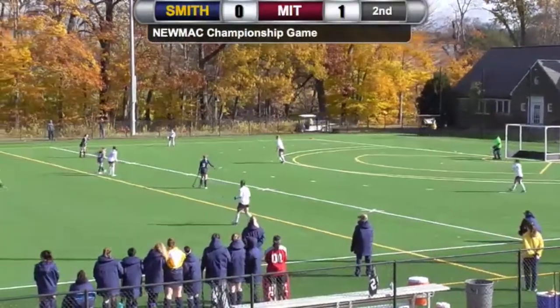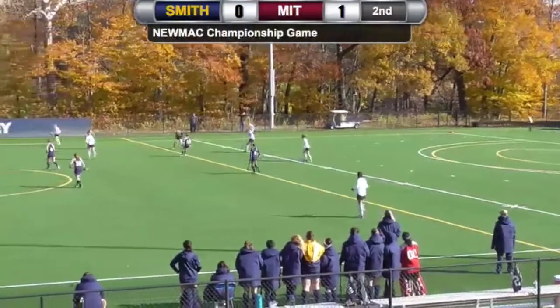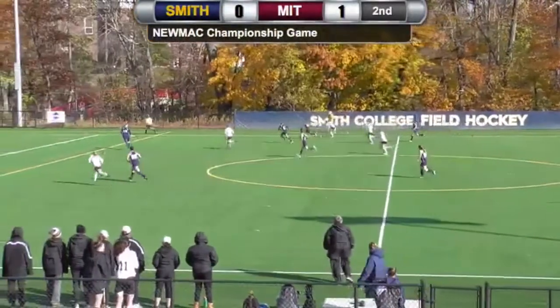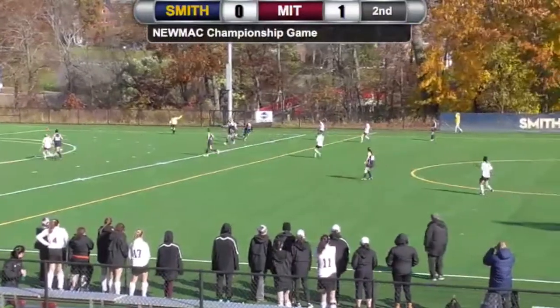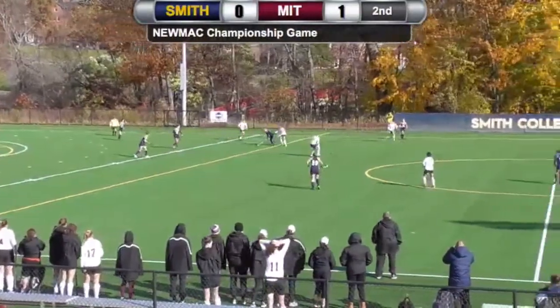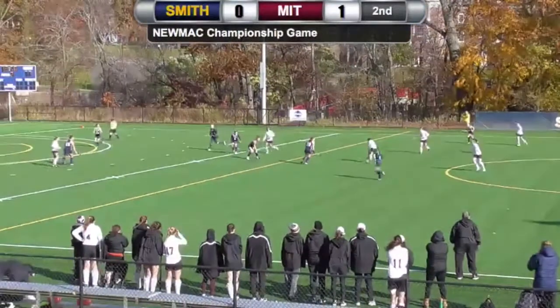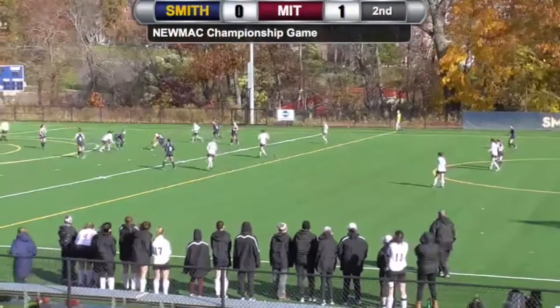Whichever team loses today, this is it for their seniors, and the winner will move on to NCAA tournament. MIT up to maybe Tregoning on the far side. Shadowin puts the stop on it. Shadowin to Pavlov, but stepping up nicely is Laura Chen. She's done that all game. Chen's got the ball. Tries to give it a ride.